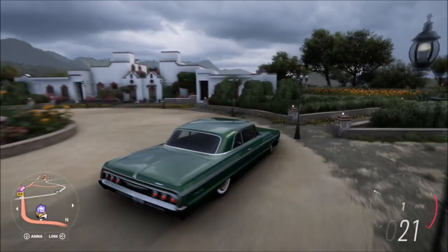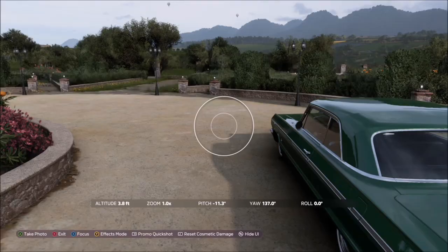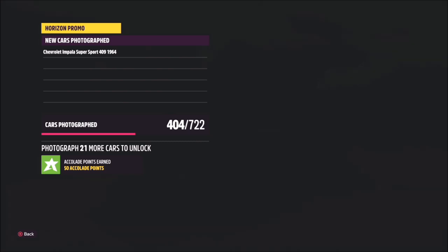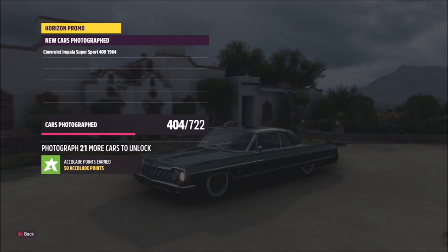Now you don't actually have to own the house in order to complete this challenge. All you need to do is take a photo of your Impala in front of said house. It doesn't have to be this close either. It can be at the end of the driveway, for example. It will of course pop up with two tick boxes, one saying that you've got the correct car in the photo and one saying you're at the correct location, and then it's as simple as that. That will be this week's photo challenge complete.